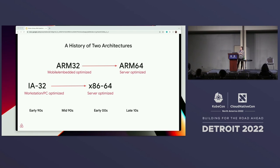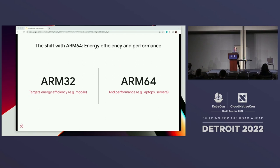ARM32, however, had a foothold where energy efficiency matters, for example, with mobile and embedded devices, but then ARM64 came out. Whereas before ARM32 targeted efficiency, now there is a competitive ARM design that targets both energy efficiency and performance.